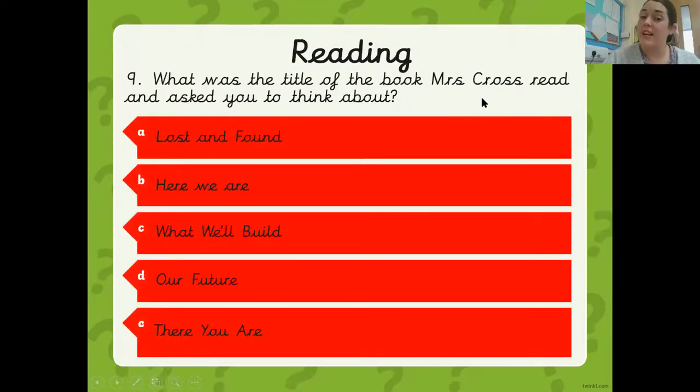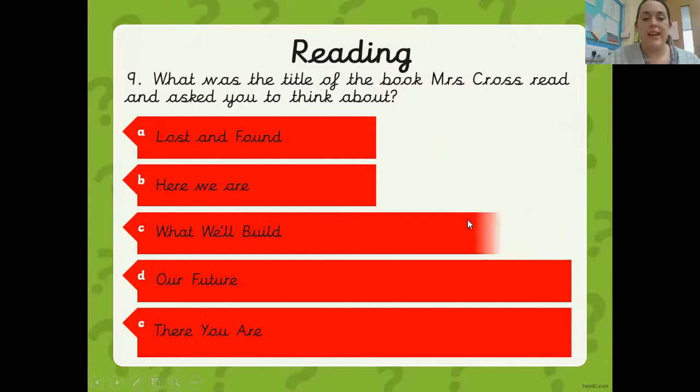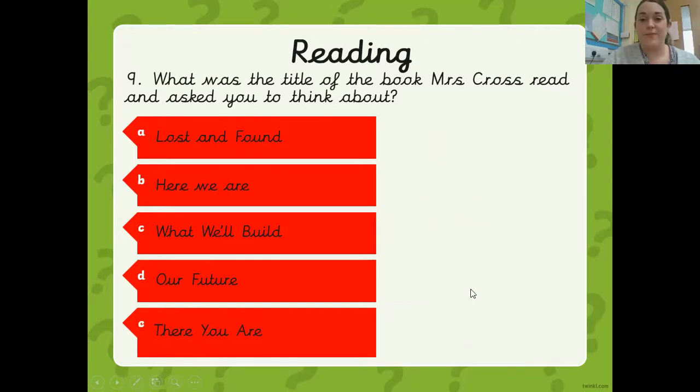Question 9 is a reading question. What was the title of the book Mrs. Cross read and asked you to think about? Was it A, Lost and Found? B, Here We Are? C, What We'll Build? D, Our Future? Or E, There You Are?